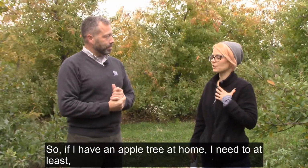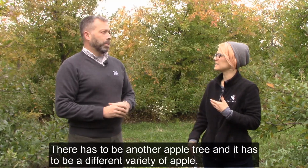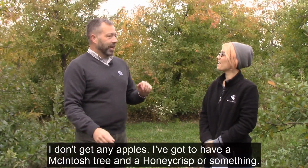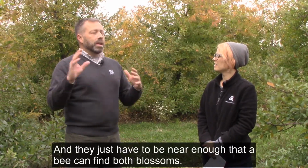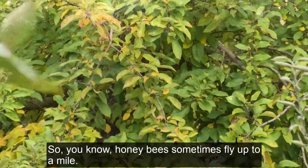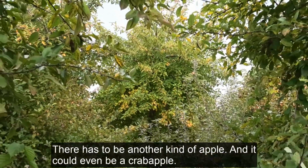So if I have an apple tree at home, there needs to be at least another apple tree within some sort of distance, right, for that pollination. Has to be another apple tree, and it has to be a different variety of apples. Oh, okay. So if I had 2 Macintosh trees, I don't get any apples. I've got to have a Macintosh tree and a Honeycrisp tree or something, and they just have to be near enough that a bee can find both blossoms. Honeybees sometimes fly up to a mile. Okay. So it doesn't have to be right next to your tree, but somewhere in the vicinity there has to be another kind of apple. And it could even be a crab apple.